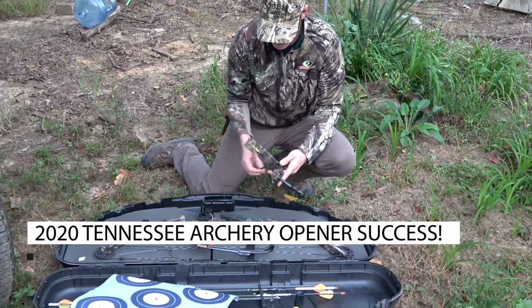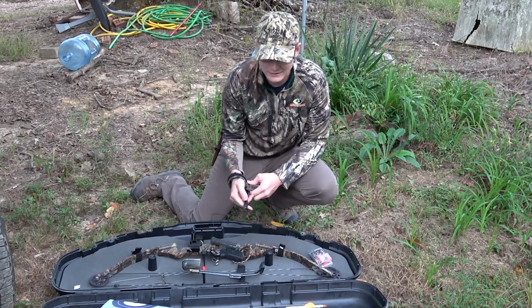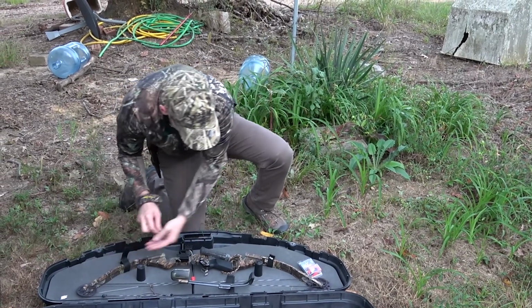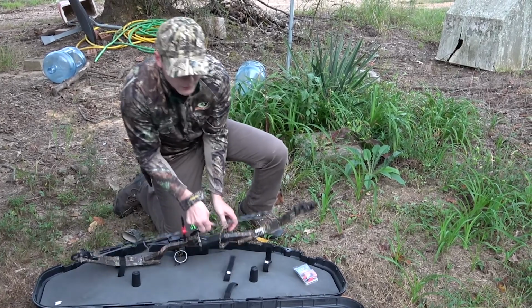It's the opening day of archery deer season 2020 here in Tennessee. I didn't think we were going to get to hunt at all today, but I finished everything else I had to do, so I figured we'd at least get into the woods and see what's up and walking around. Just got my archery license about 20 minutes ago.